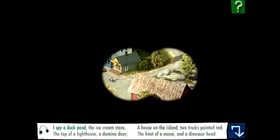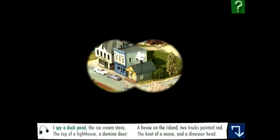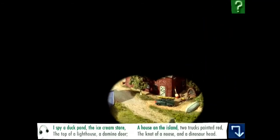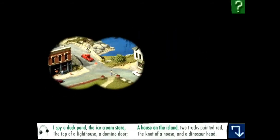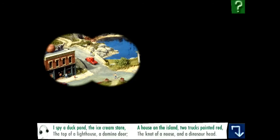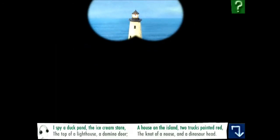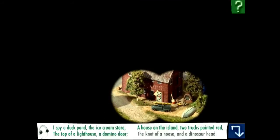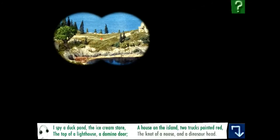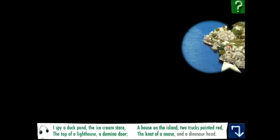A duck pond. The ice cream store. A house on the island. One truck painted red. Two trucks painted red. The top of a lighthouse. A domino door. The knot of a noose. A dinosaur head.